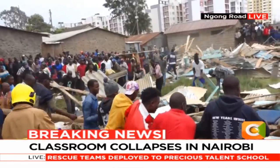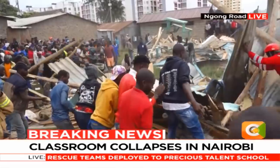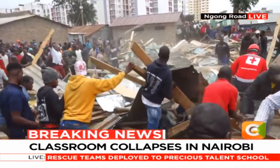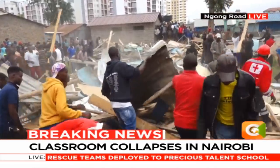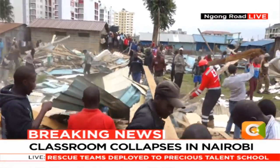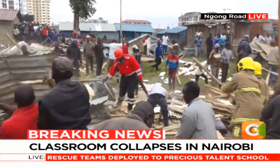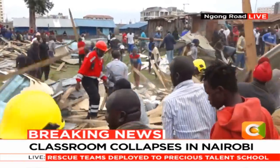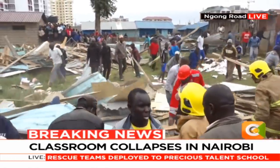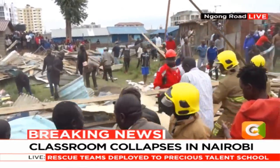All right, those are the live pictures from the Precious Talent Top School along Ngong Road, where we understand a wall collapsed, and of course that's the aftermath, the rescue mission. The first responders are getting to attend to the situation. The information we have from the Kenya Red Cross is that teams are on the ground. The St. John Ambulance teams are also on the ground, and they are rescuing the learners who are there, taking them to Kenyatta National Hospital. As soon as we have more information on where others are being taken, we'll be sure to bring it to you. But you can see, like I said earlier on, the situation of the materials that had constructed that house.